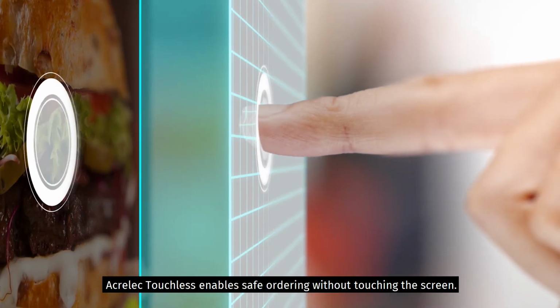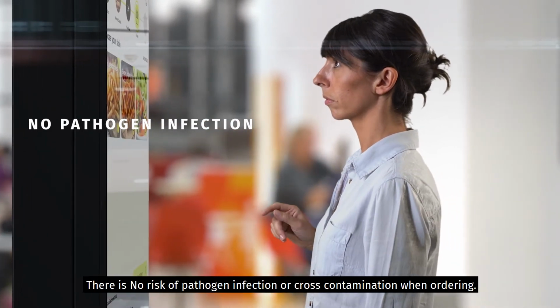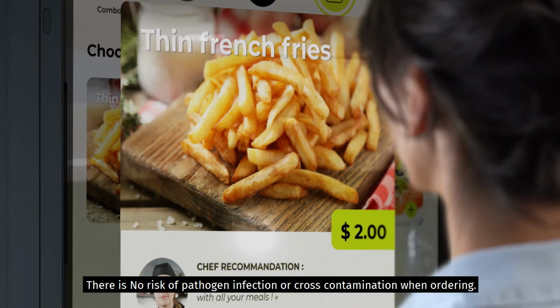Acrelec Touchless enables safe ordering without touching the screen. There is no risk of pathogen infection or cross-contamination when ordering.